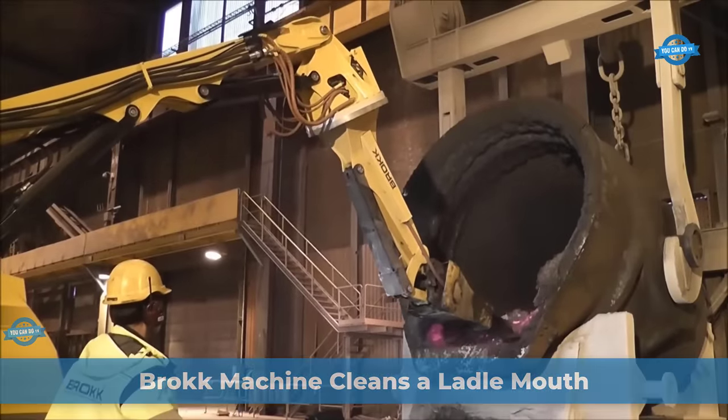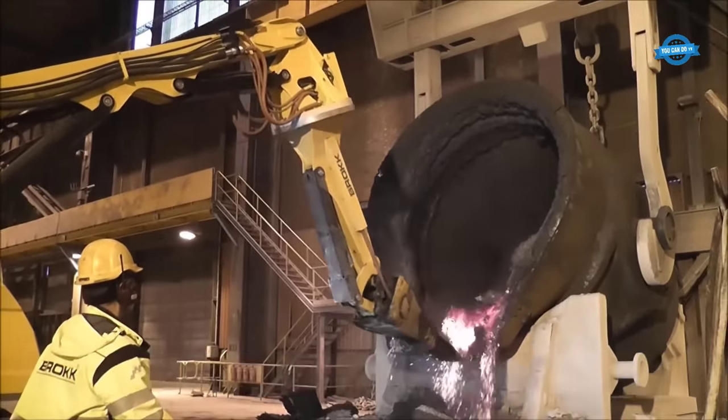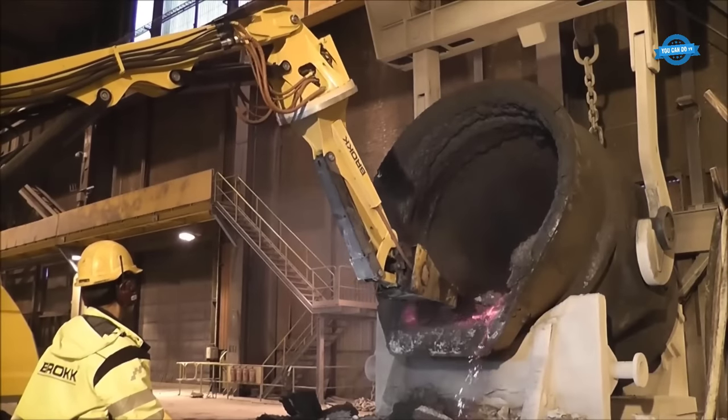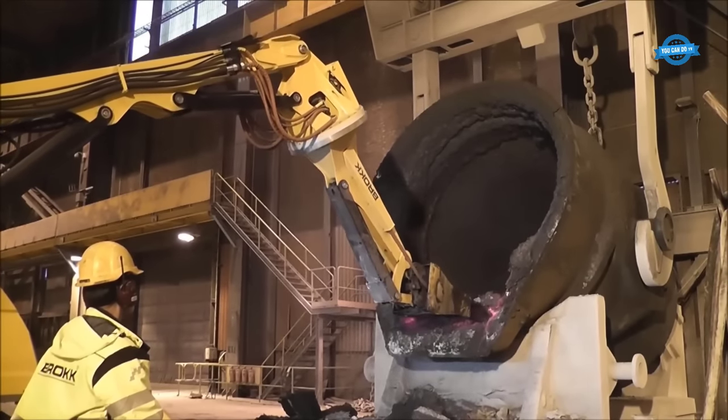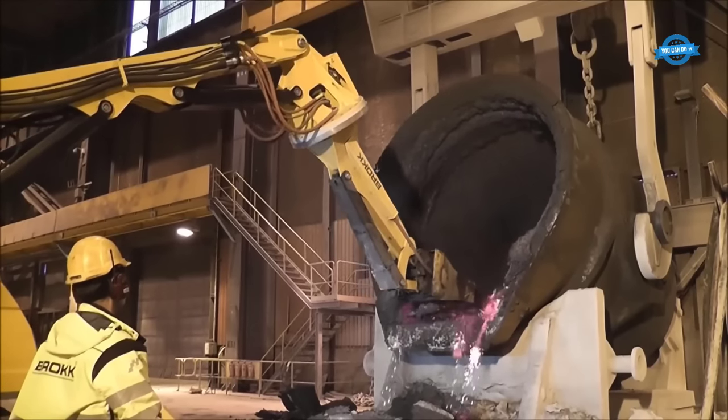The Brokk machine operates as a remote-controlled demolition robot, primarily used for cleaning ladle mouths and various tasks in the metal processing industry. Its core mechanism combines a compact design with power to deliver efficient performance.